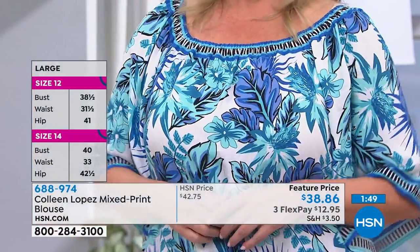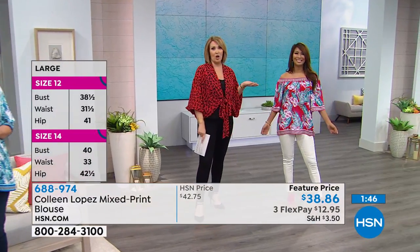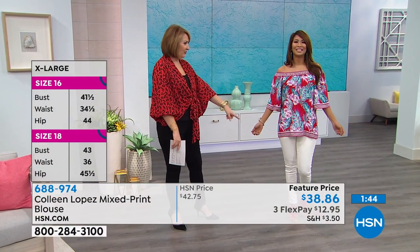Val, are you in a small or extra small? Extra small. So Val is normally a small or extra small. Right. It looks fantastic. She has it on with her little skinny.